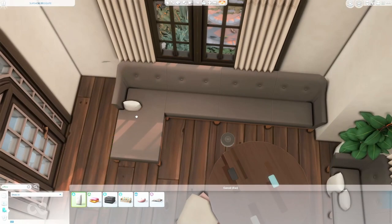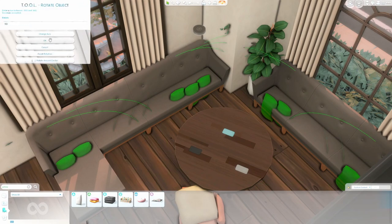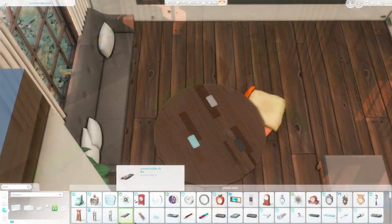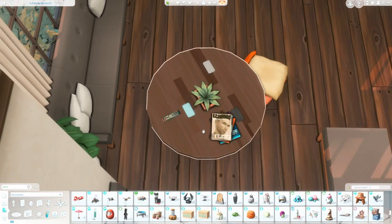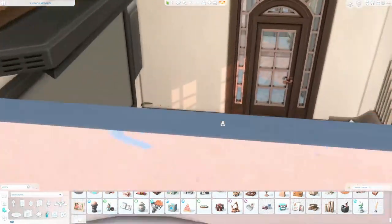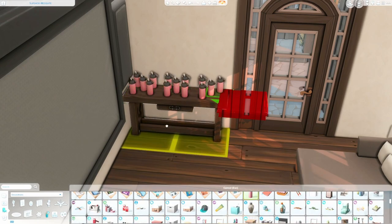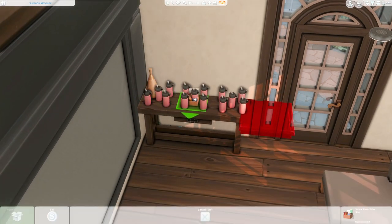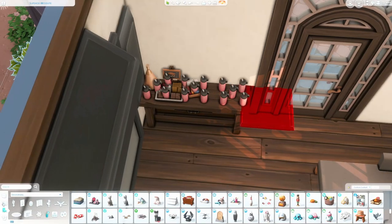So just being able to put that little sprout plant in a kitchen, I love it so much. It's so small, it's so cute. The other plant that we got, we got a lot of pots and stuff, but the other plant is a little small plant that you put on a table. It's so pretty. It has vines coming out of it, and I'm going to use that in every single build that I build from here on. I love it so much. It's so cute. It looks like CC. It really does, and I'm going to use that so much.